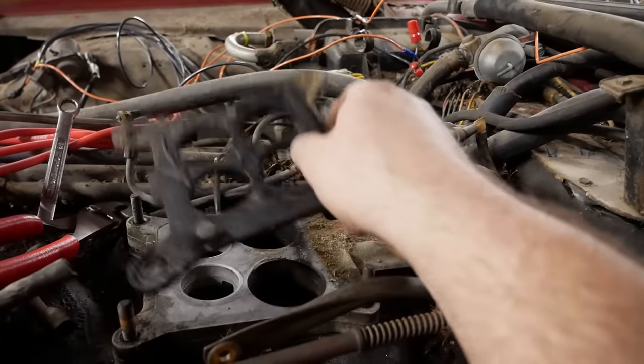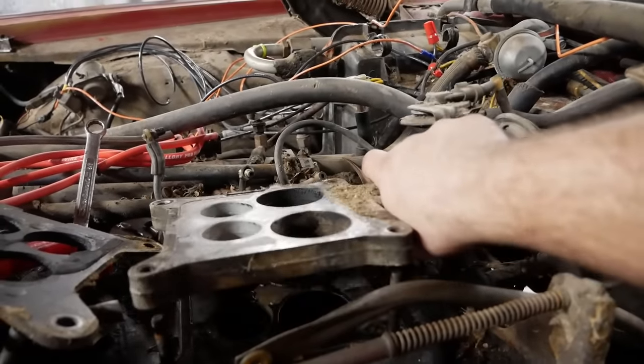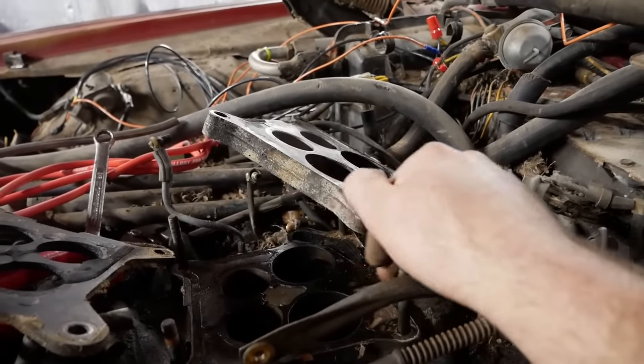That spread bore was the Motorcraft carburetor. The factory Motorcraft carb with a spread bore, and they are terrible. That's what's on the other LTD, the cop car one we did. If you haven't seen it, go check it out.